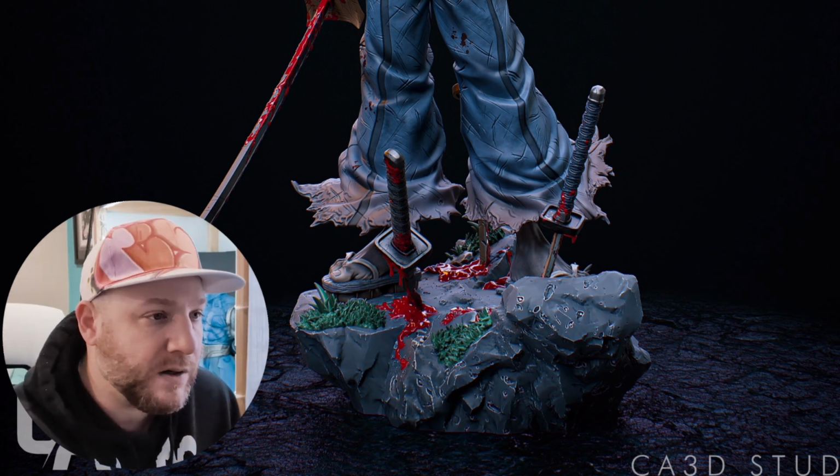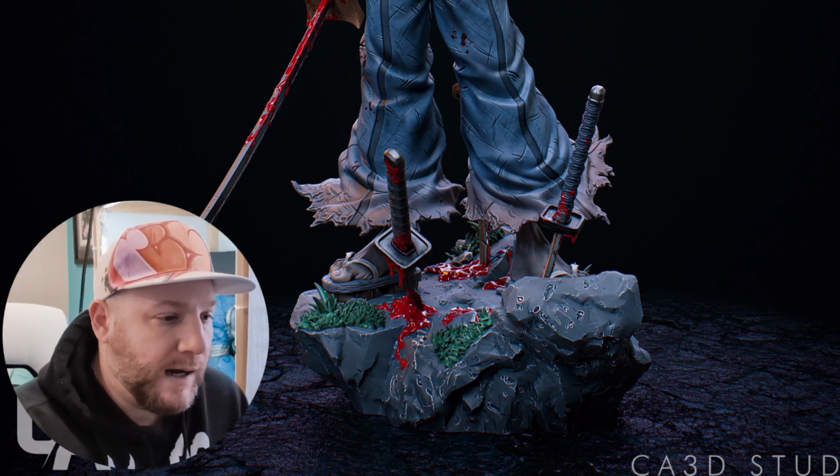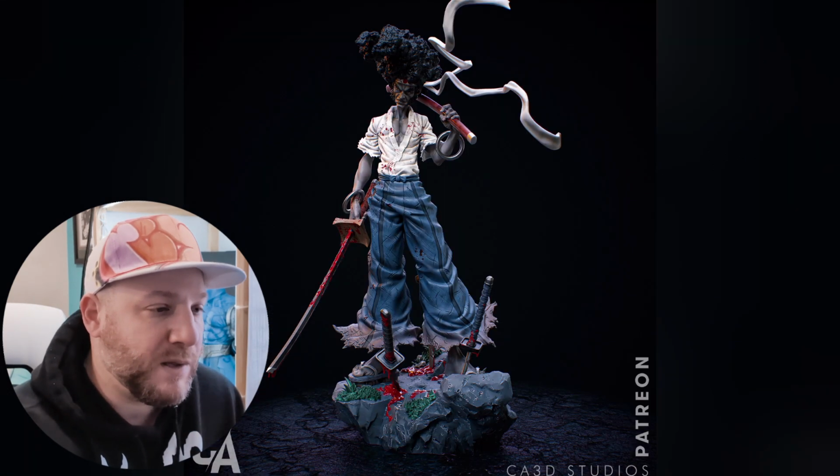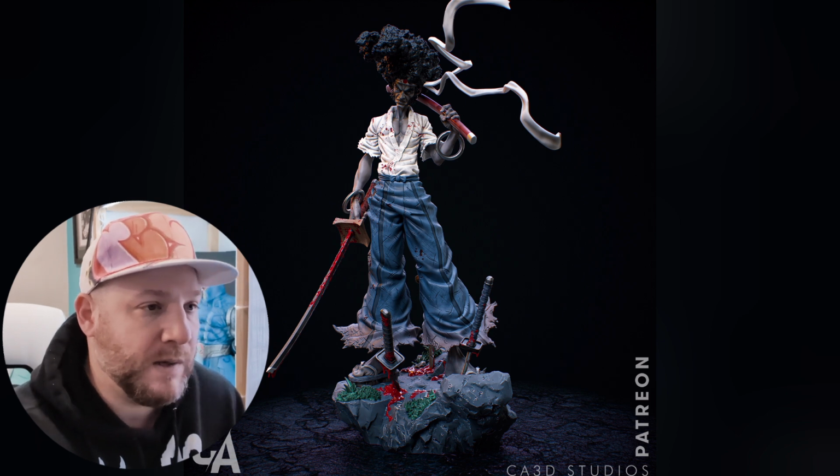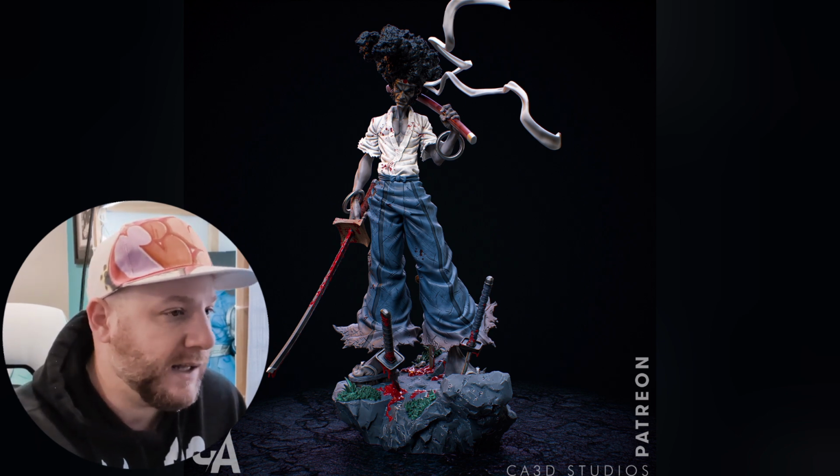Obviously, this is a color render, but I know of the character. I'm just not familiar with his story, but I do know the way he looks, and he looks pretty accurate to me, and I'm happy with the way he looks. So I think he came out really cool.